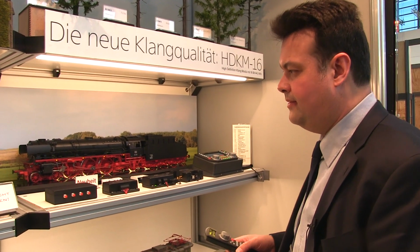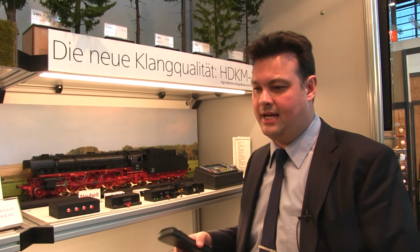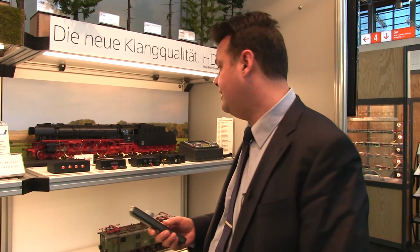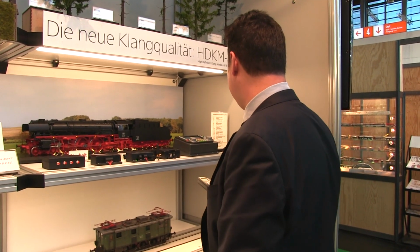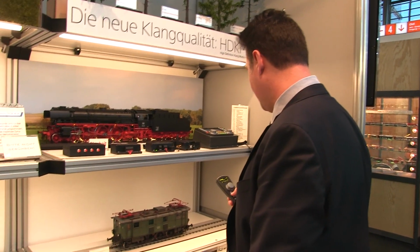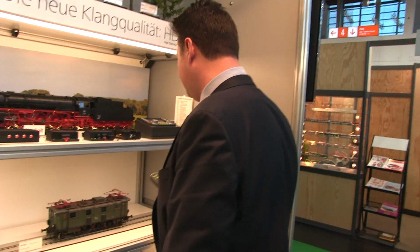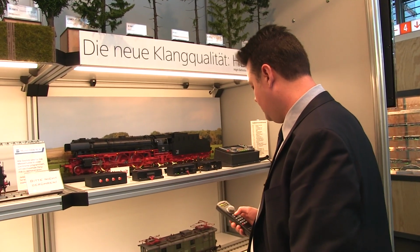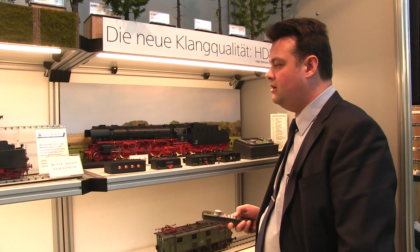Let me show you another function. Many customers at home need a more silent mode of the sound, and when they meet each other in any club or conventions, large layouts, they need to make it louder, of course. So I switch on a noise. Let's say I take the water pump right now. Okay, so now the water pump is working.